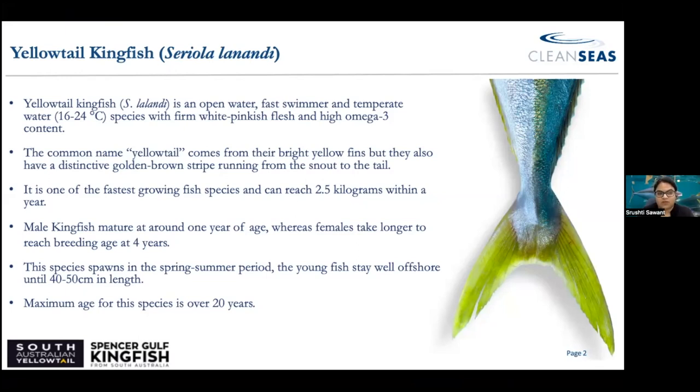fish. It's native to the temperate water environment. It has a nice firm whitish pinkish flesh, and it is high in omega content. As you can see, the common name yellowtail comes from its bright yellow color, and that is its distinctive feature to find it anywhere underwater, and it's very easily located.